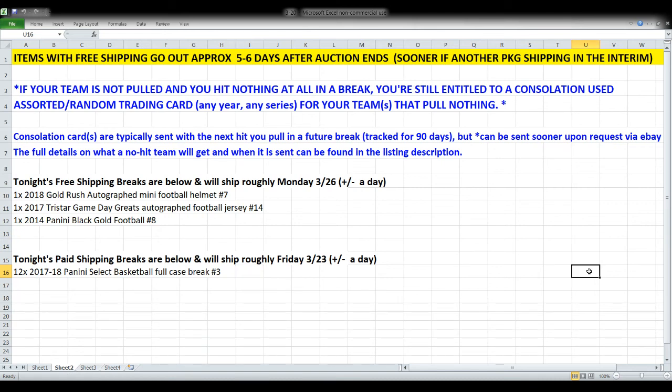So for tonight, we have 3 breaks that have free shipping, sorry, got that opposite, and 1 break with paid shipping. Our free shipping tonight is for the mini helmet, the autographed jersey, and the Black Gold Football. Anytime you bid on something with completely free shipping, it will ship roughly 5 to 6 days after the auction end date. Sometimes sooner. If you have another package going in the interim, it would hitch a ride. Otherwise, I'm anticipating this stuff to go out on Monday, which is the 26th. So that again applies to the mini helmet, the jersey, and the Black Gold Football.